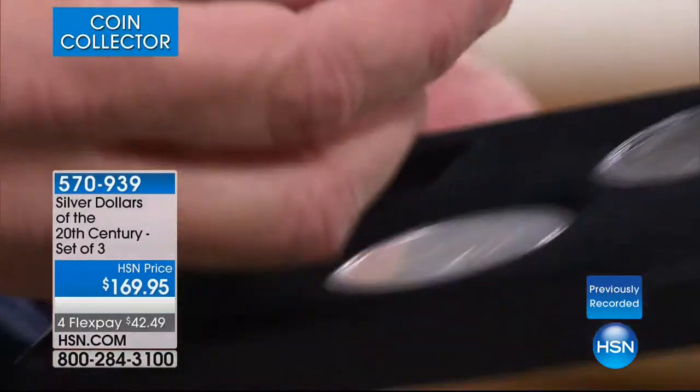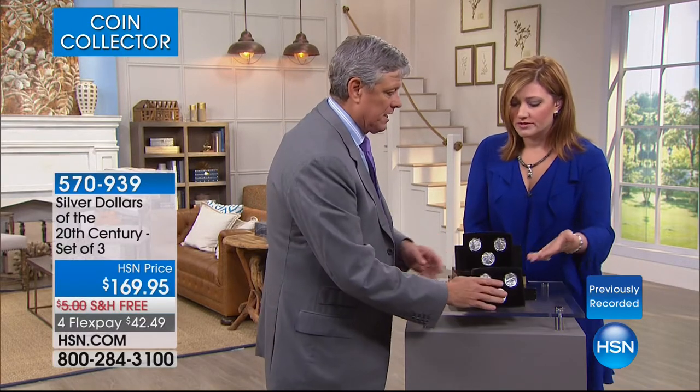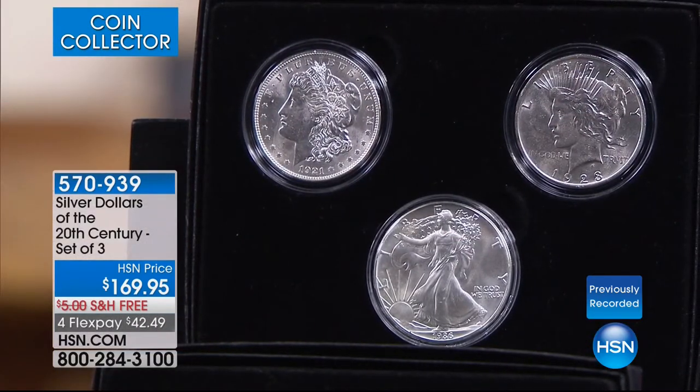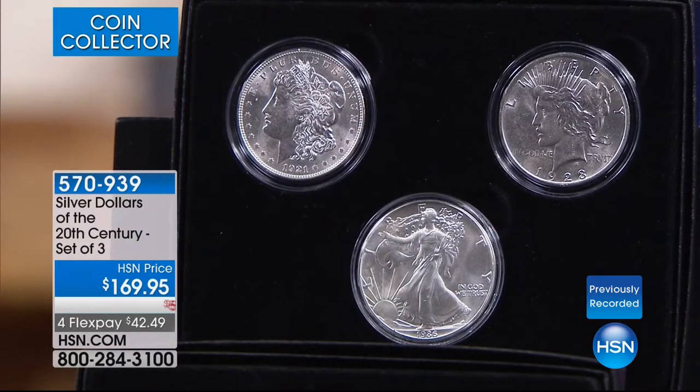By the time you count in the box and everything else, I think you can easily call these $50 holders. That's right, $50 a coin for coins that, coin by coin, if purchased individually, are $100. Plus, then you have the Silver Eagle. Plus, they're all silver as well. So you get the better part of 3 ounces of silver.